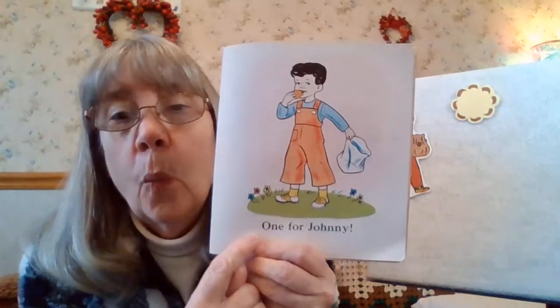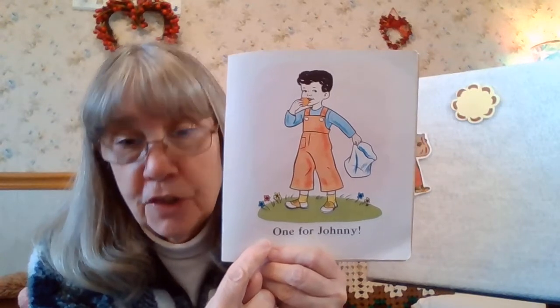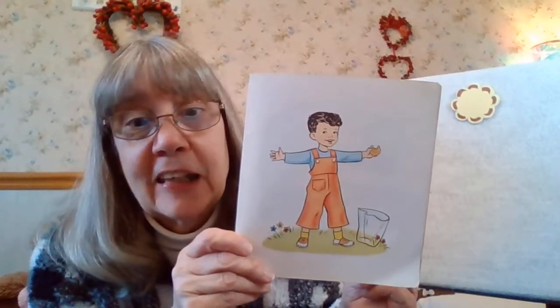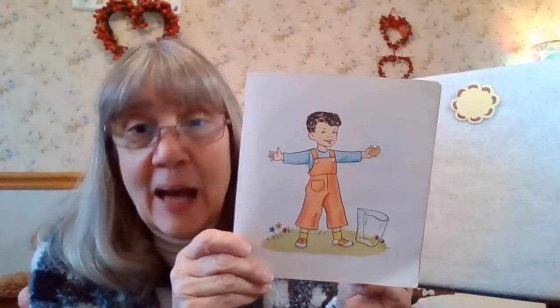Take away 1 cookie. 1 for Johnny. He gave away all his cookies but 1. Do you think he was sad that he gave away all his cookies but one? Maybe he's going to cry, do you think? I don't know. He doesn't look like he's crying. He looks very happy to me.